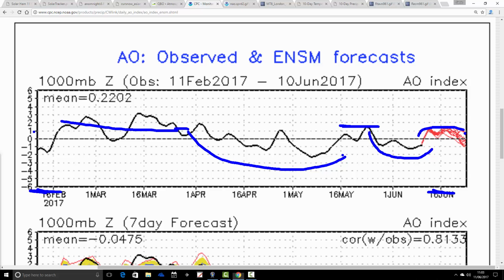That's probably going to coincide with a drier and warmer spell coming up in the next week to 10 days. And I'll get on to that part of the forecast part of the video shortly. But we're probably going to have some warmer weather in the next week to 10 days. Quite how long that's going to last, I'm not sure.